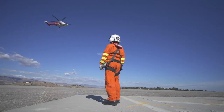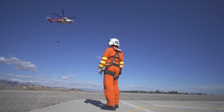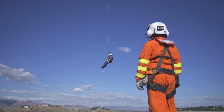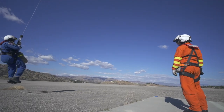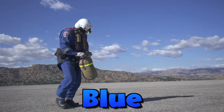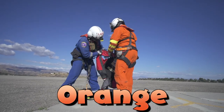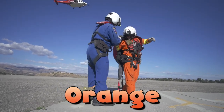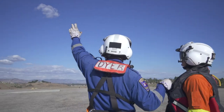Whoa! Look at him dangling from the helicopter! Wow! Hello! Hey! One of them is wearing the color blue! And the other is wearing the color orange. My two favorite colors. Ooh, remember that? That's the hot seat.